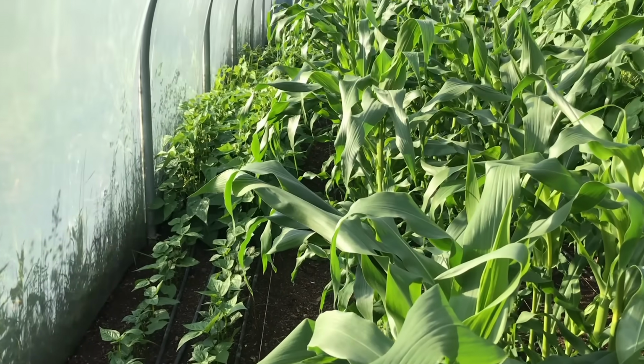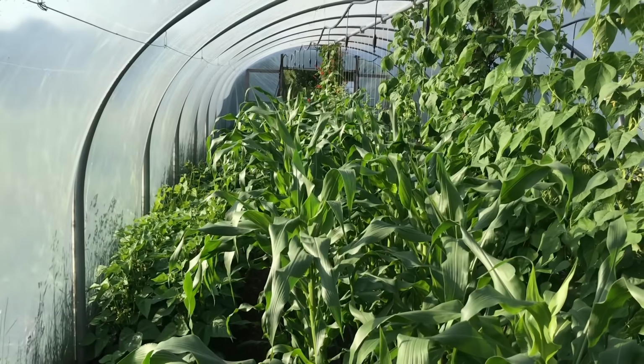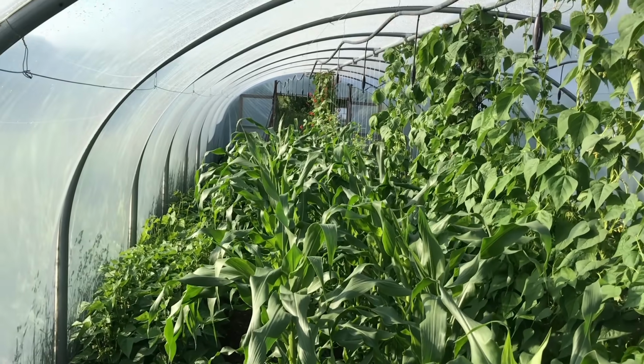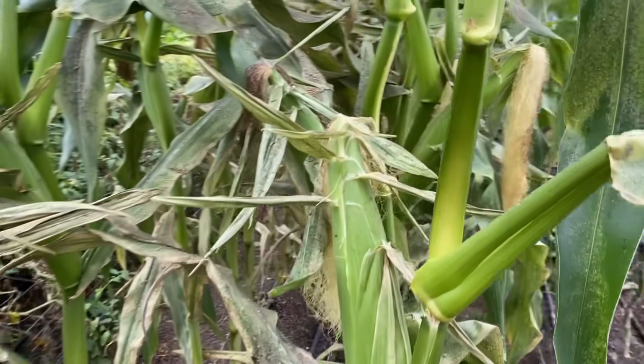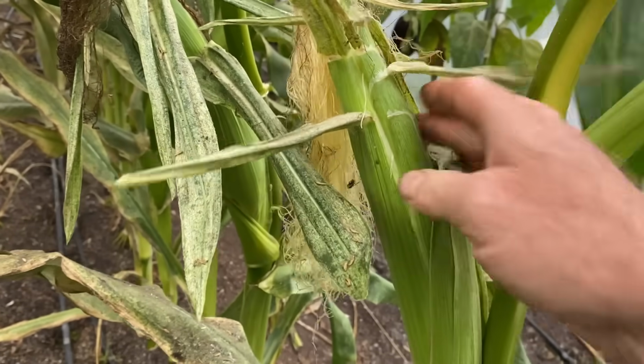I'm not sure about growing sweet corn in the polytunnel again, even though I can get a bigger and earlier crop. As the more sweet corn that I grow in these tight spaces, the less other crops I can fit in, and the difference in yield is significant.